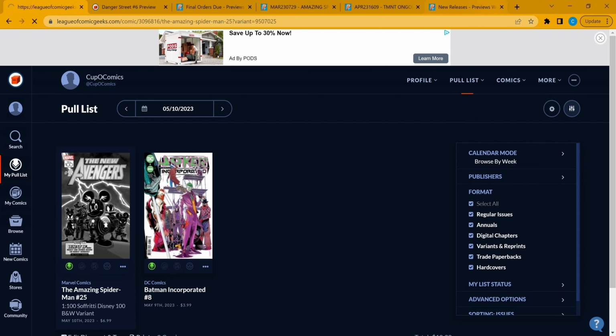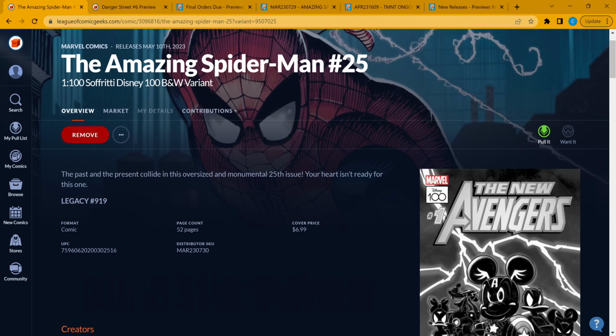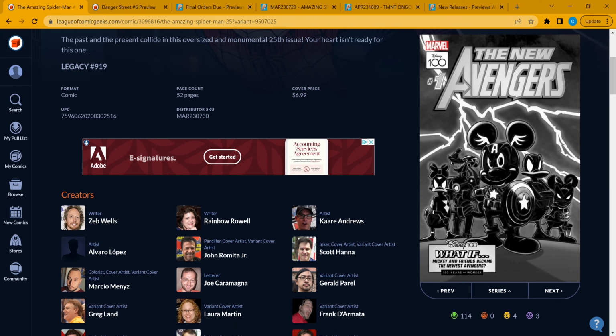This is Amazing Spider-Man number 25, the Safridi Disney 100th anniversary black and white variant. This is the 1 in 100 ratio cover. Alright, all of them have been spiking if they're 1 in 100s, and then everybody just goes Google Gaga for the regular cover, right? The regular B or C cover, whatever it ends up being.